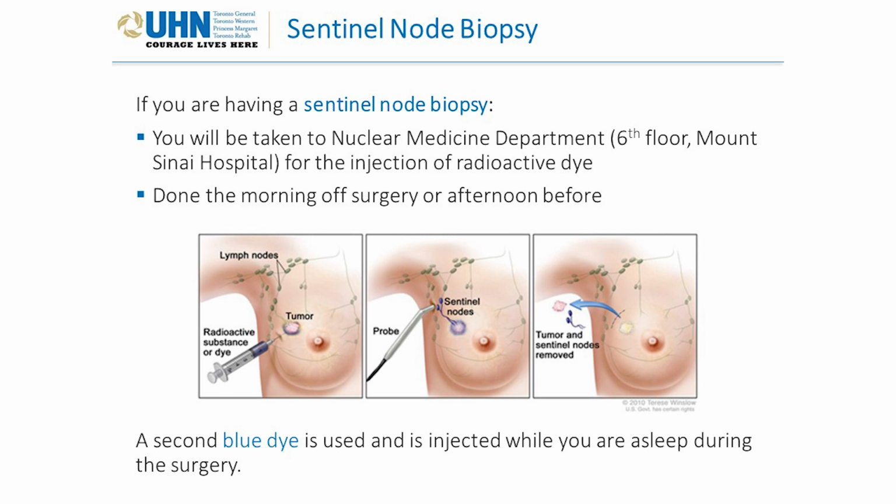The second part of this procedure happens while you're asleep on the operating room table, and it's the injection of a second blue dye. It's called this because it's blue. It's important to know this because you'll notice that you may have some blue around the skin on the mastectomy incision, and you'll pee blue-green for the first few days after surgery.